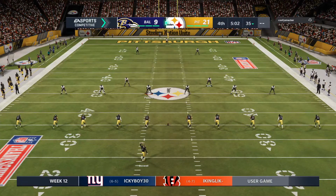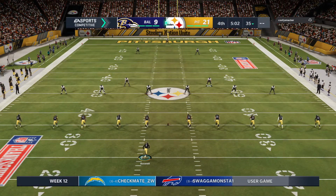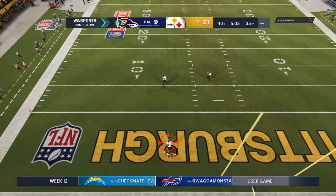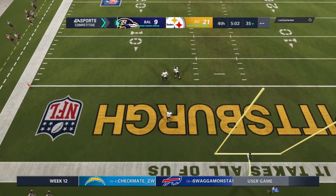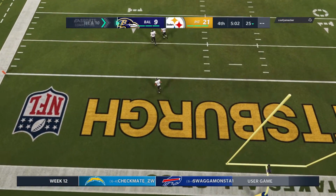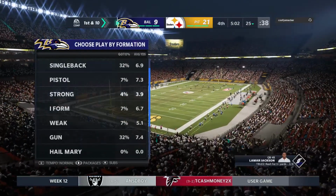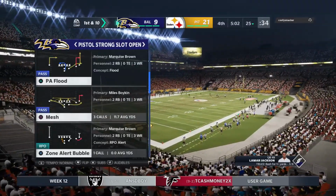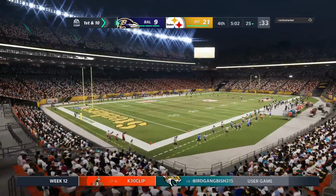Chris Boswell to kick off for Pittsburgh. Boswell now to kick it away after the touchdown. Fair catch made at the 25-yard line. The Ravens take over, first and 10 at their own 25-yard line.